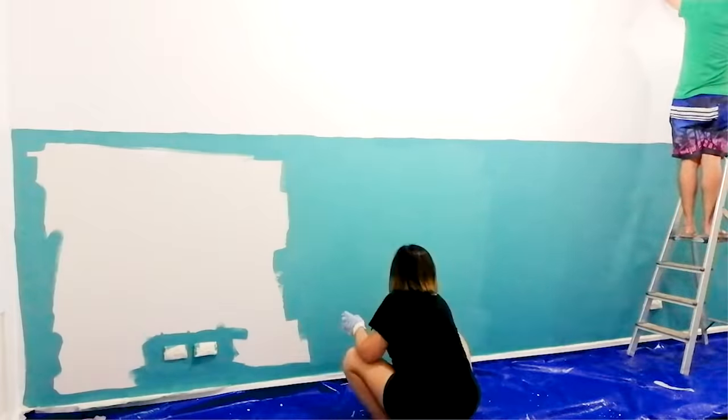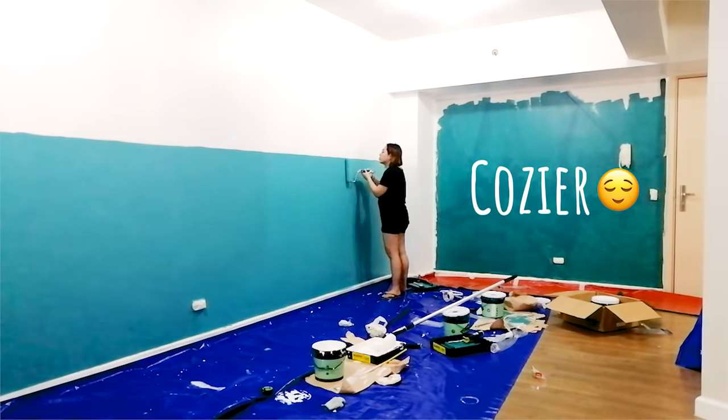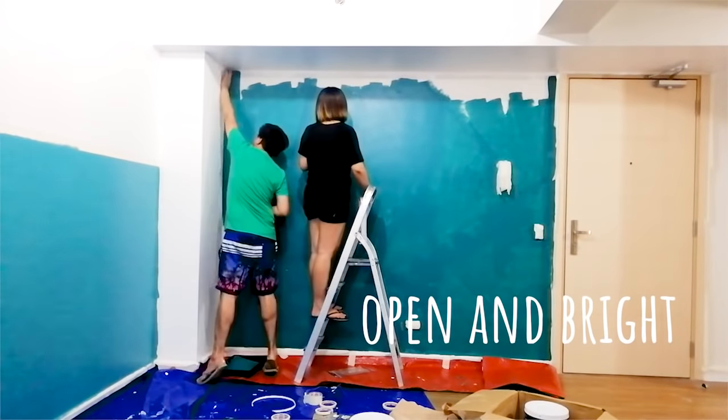Because the area was so big and the ceilings are so high, I decided to do this trick because I wanted it to be cozier and at the same time still feel open and bright.